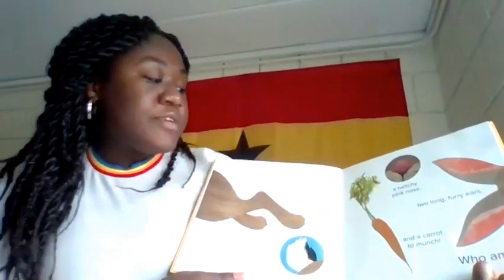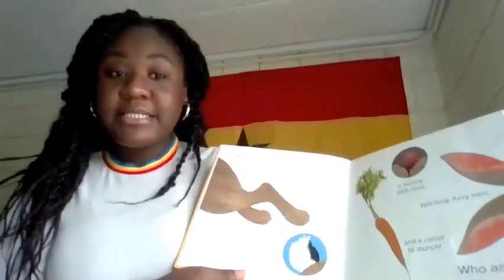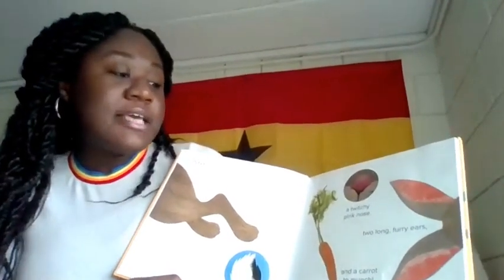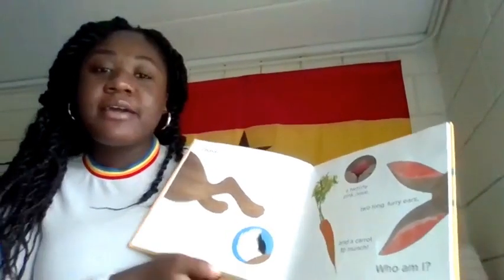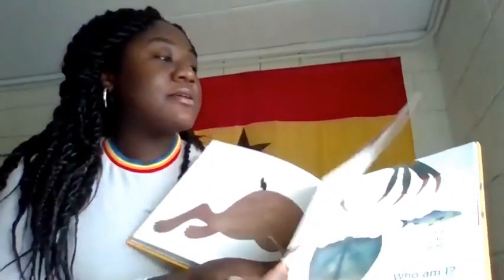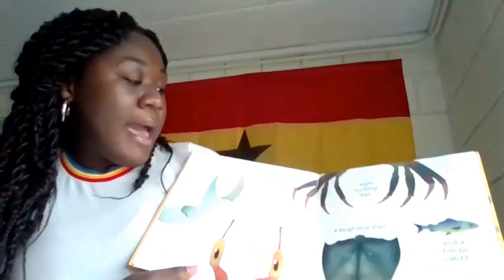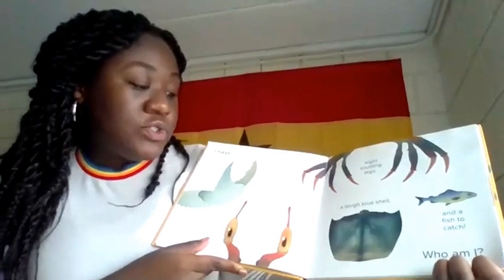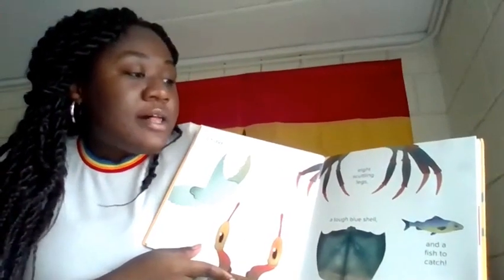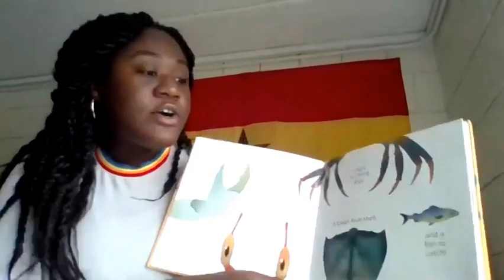Next one, I have springy back legs, a fluffy white tail, a twitchy pink nose, two long furry ears, and a carrot to munch. Who am I? Anyone know who this is? We're gonna find out. I am a rabbit. I have a big pinchy claw, two stalky eyes, eight scuttling legs, a tough blue shell, and a fish to catch. Who am I? You might see this one on the beach, because I am a crab.